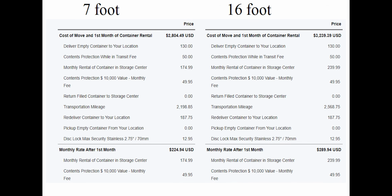The total cost quoted for the 7-foot pod was $2,804.49, while the 16-foot pod was quoted at $3,239.39. I felt like it was well worth it to pay the extra $400 or so to have a much larger pod to move more stuff, and I'm really glad we went with the full-size pod instead of the smaller 7-foot pod.